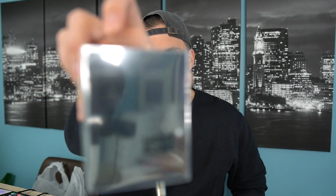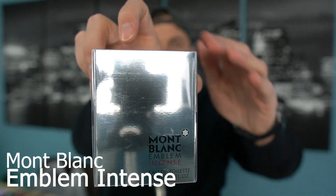First impressions, couple cheapies. So this first scent I actually owned for a short time, the original. For me, it was a bit underwhelming. I wasn't crazy about it. I did like the scent though. I ended up swapping it for something else. Like I said, I hadn't seen it at Burlington before. The scent I'm talking about, Mont Blanc Emblem Intense.